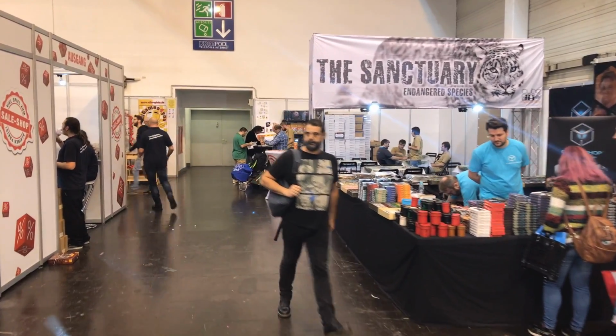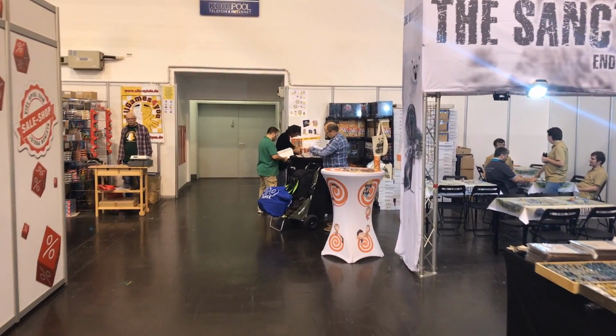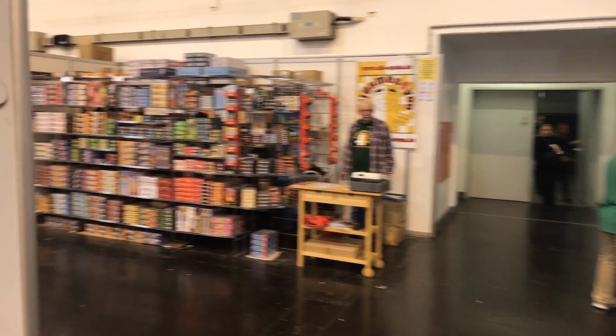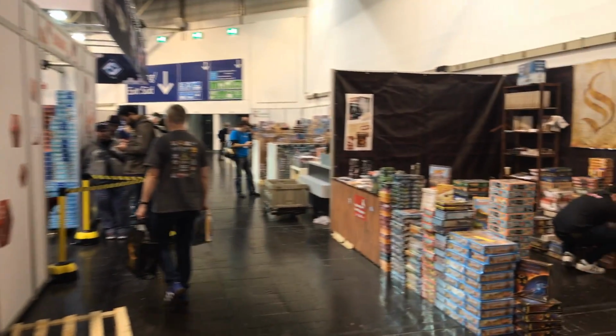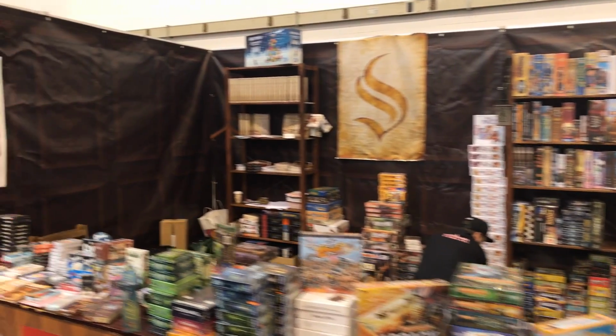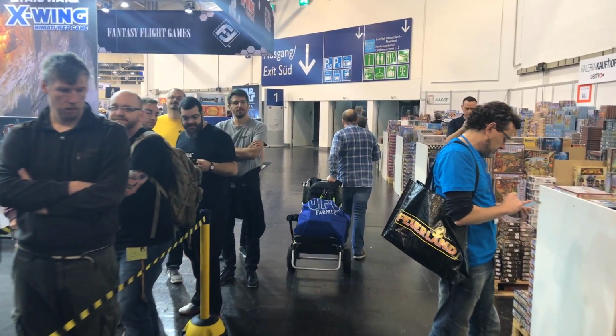Oh, you know what? I don't think this area here is Asmodee. More games. Next to me is a little store. This is the exit. There's usually a big line of people here waiting to get in. And more used salesmen, people here waiting to get all sorts of games to go in.